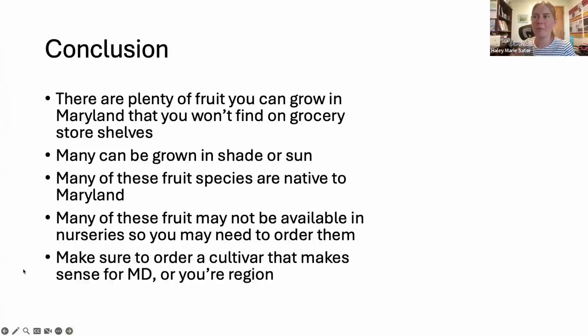Okay, so just a quick wrap-up since we talked about a lot of different fruits. In conclusion, there are a lot of different fruits that you can grow in Maryland that you won't even find in the grocery store. So these are all great options that should do well here. Many of these can be grown in full sun, but some of them can tolerate shade. Many of these fruit species are actually native to Maryland, so if you want to keep your garden native, you can still incorporate some of these.